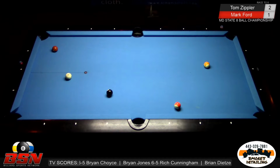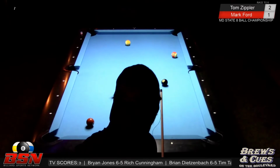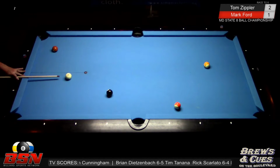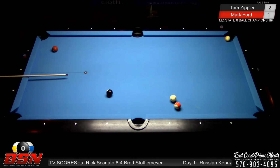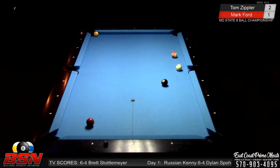Mark's giving a little bit of a tester here. Can see he has to shoot it to 9. He's going to take his time. He's got to make sure he gets there. Man, he really doesn't feel comfortable with it. I see him fire balls in all the time. He underhit it. But he played the speed to where he might have actually hooked Tom. We'll find out right now.